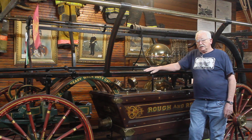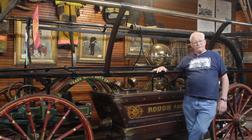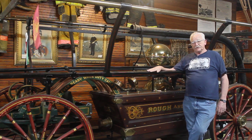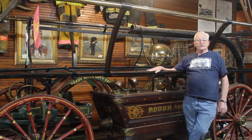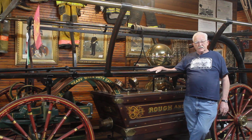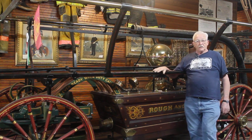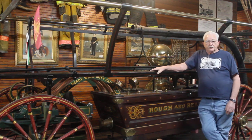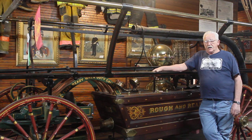Like I said, it was made in Waterford, New York by Button and Blake. If you go to Waterford, New York and visit their visitor center, it is built on the site of where their factory that made this machine used to be. And it's right on the edge of the Erie Canal. And we have a picture up here on the wall that shows them testing a machine, and they're pumping water out of the Erie Canal.